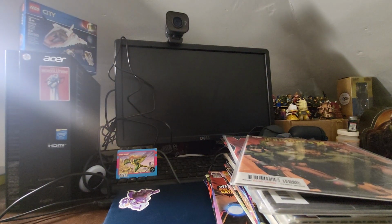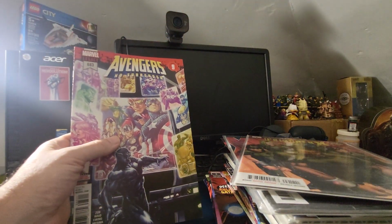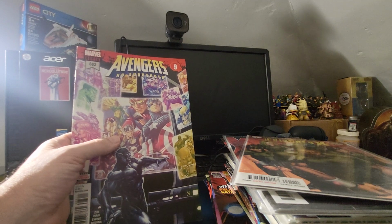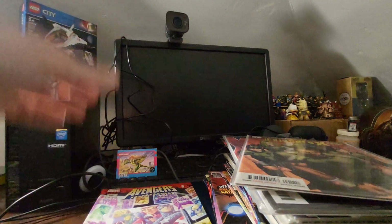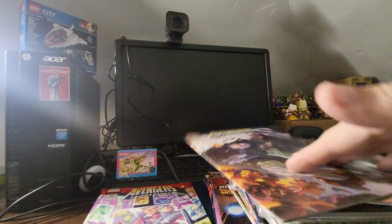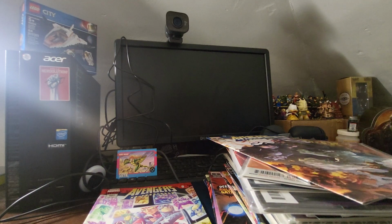There's one comic book left. And it is Avengers 683, No Surrender. Or the Legacy number 683, and it's number 9 from this run. But that is it. So what do you think? Did I do well for $100? Or what were the highlights in your opinion? Did you appreciate any of that?